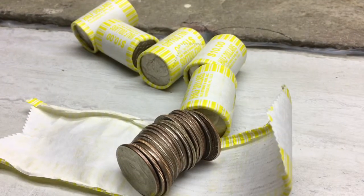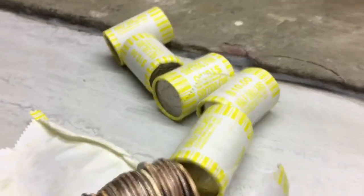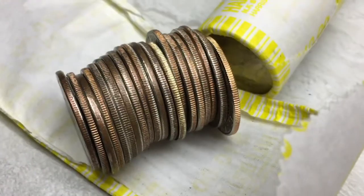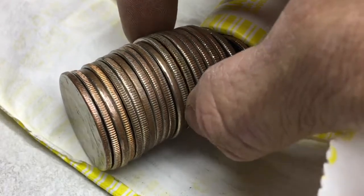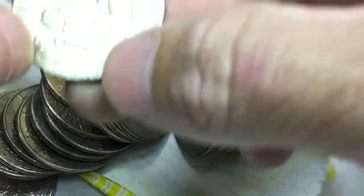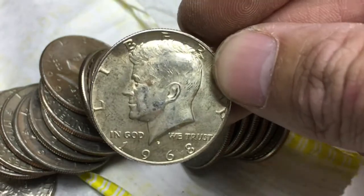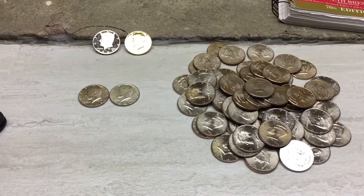1967. Nice. Well, these are the rolls we have left. I think we have another silver here. And then toward the middle there, almost has a goldish color to it, but it's possibly silver. So let's check it out. I think so. Yep. 68D. Sweet.